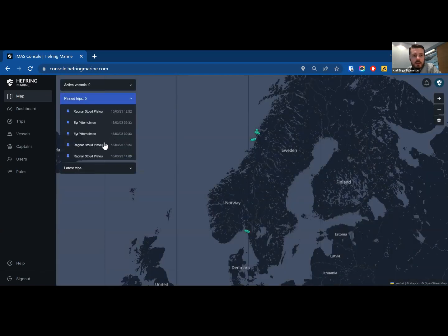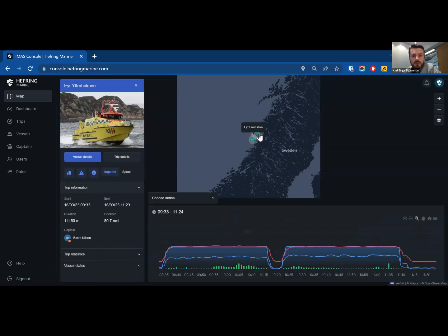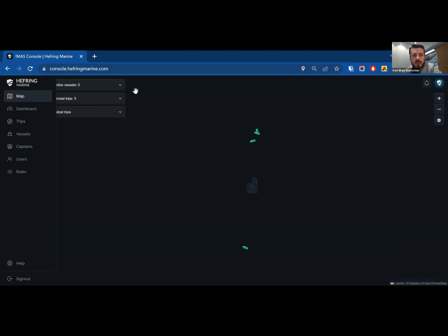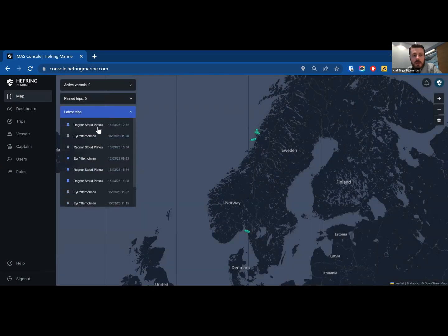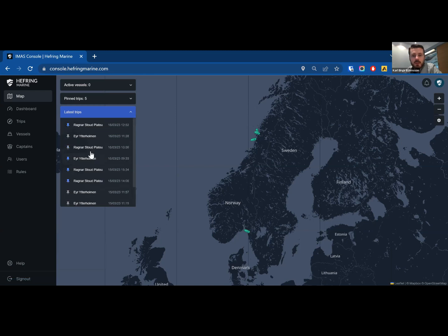Jump out of this and go into another trip, so compared with something else. Slightly longer trip. And you can pin as many trips as you want there. If you want to go back in time, compare and contrast trips. And any of your latest trips will pop up here, so you don't need to go back into the list here. You'll see all the latest trips here.